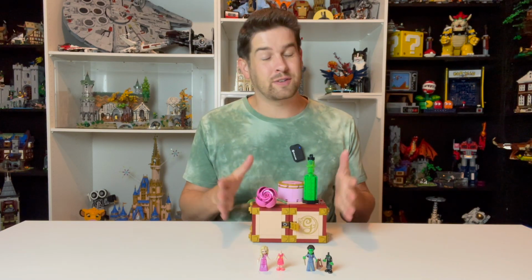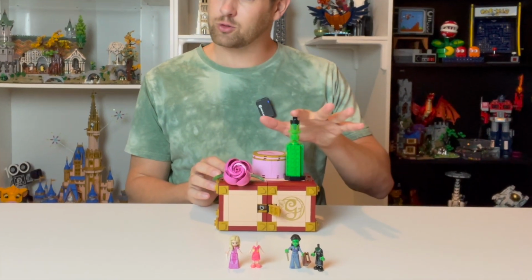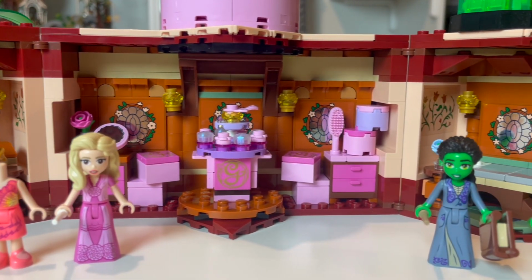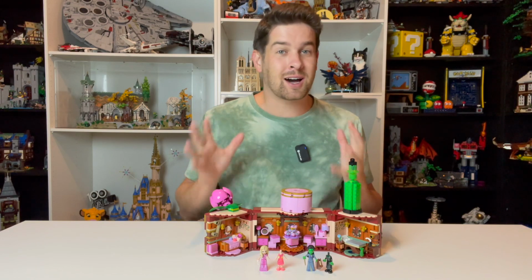Now, aside from the locking feature, we do get some cute details. On the top of the box, we see a flower for Glenda and a bottle of green elixir for Alphaba. And inside, we get lots of references and hints to the movie. Like we saw in the trailer, Glenda has taken up most of the room and Alphaba just gets this little corner over here.